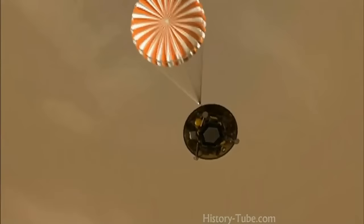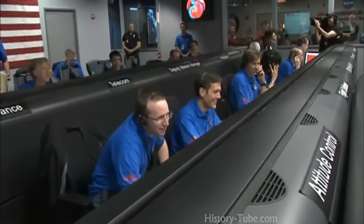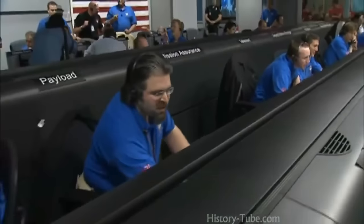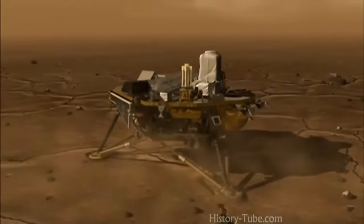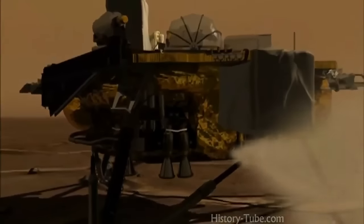Altitude 1,000 meters. The separation detected. We have reacquired the signal. Gravity turn detected. Altitude 600 meters. 500 meters. 400 meters, 250 meters, 150 meters, 100 meters, 80 meters, 50 meters. Come on. Constant velocity phase detected. Altitude 40 meters, 30 meters, 27 meters, 20 meters. Standing by for touchdown. Touchdown signal detected. Landing sequence initiated. Helium vent detected.